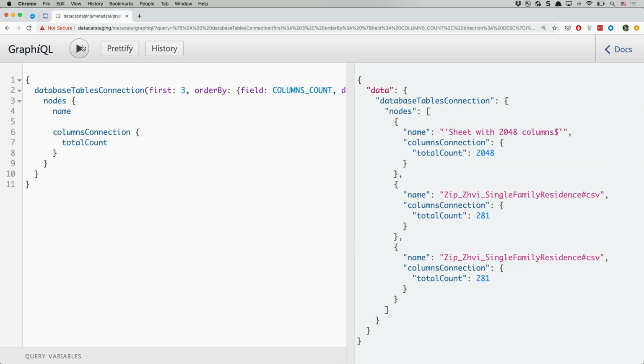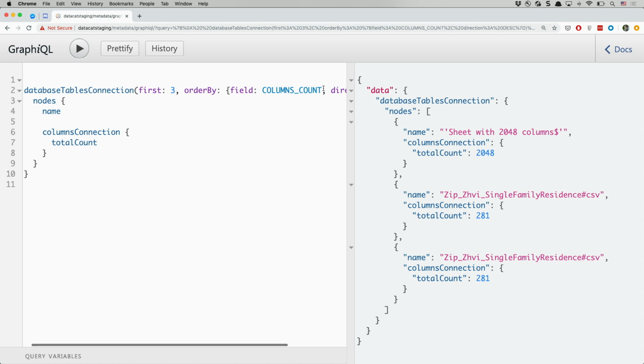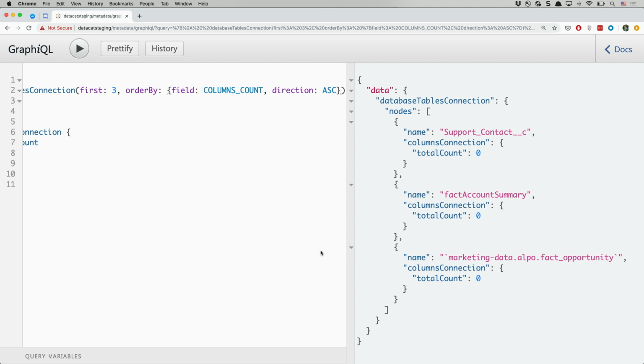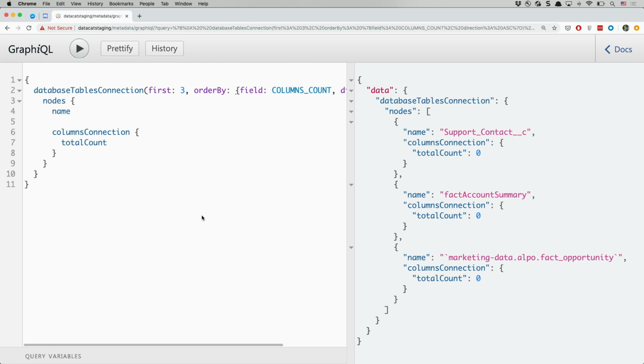So I can run this query again, and there are 2,048 columns in a table named sheet with 2,048 columns. You can tell this is a test server. 281 here and 281 there. And we could also flip it to the other direction. And we get some tables with 0 columns, which can happen in custom SQL cases, which is probably going to be a Q&A question later. So we'll get back to that.